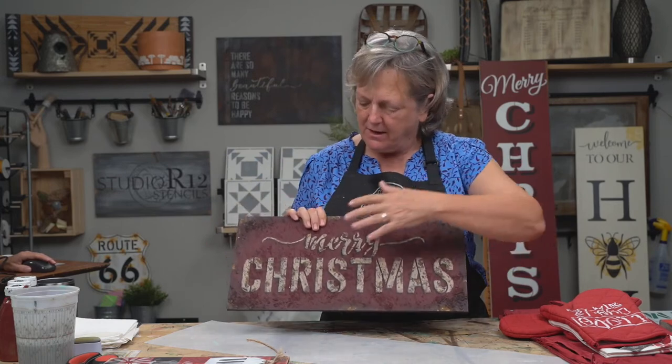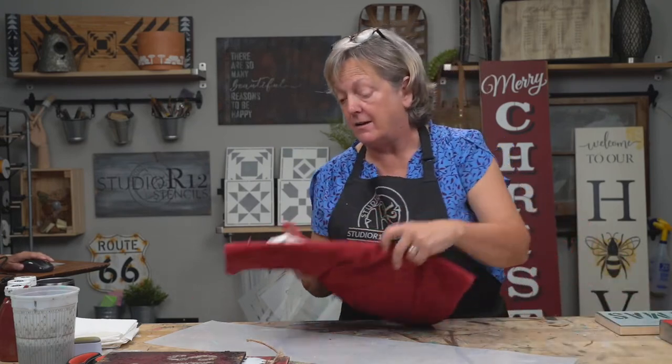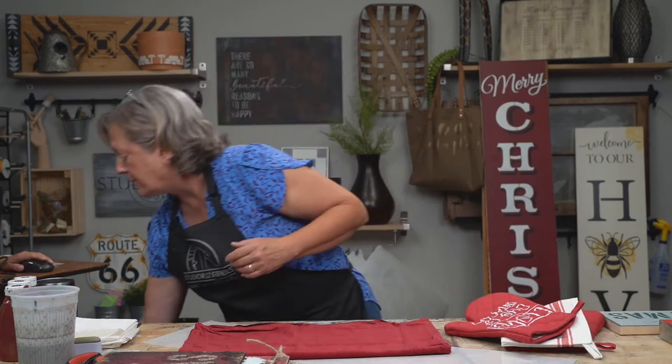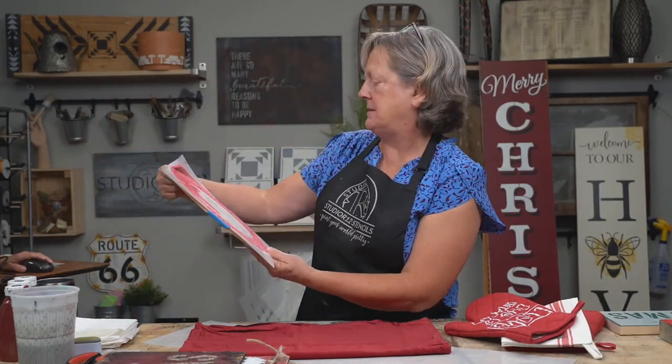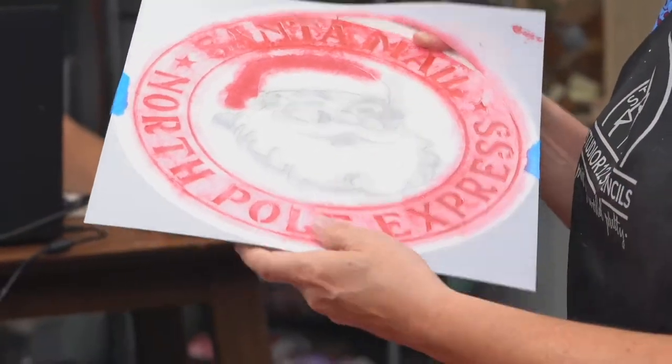The next one I'm going to show you is the painting lesson, but I'm going to use the same stencil, and the look is completely different. Now we're going to talk about one last thing, and then we are going to paint: the softer side of painting. I'm going to show you undercoating with this Santa Mail North Pole Express. I'll show you how I undercoated with a darker color and then top coated with another color.